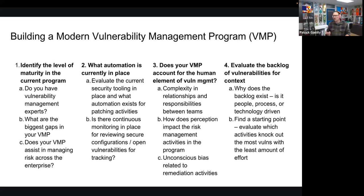Yeah, and on my front too, not to talk about product, usually I don't on these, but we just released a new feature, which is asset grouping based on access control. I think one of the things is you have to get all your data in a centralized place, which is what Nucleus does, of assets and vulnerabilities. But the next thing you have to figure out is who actually owns these things.